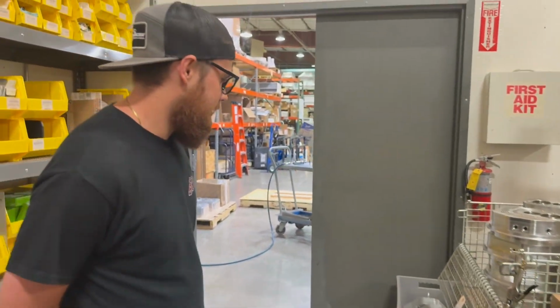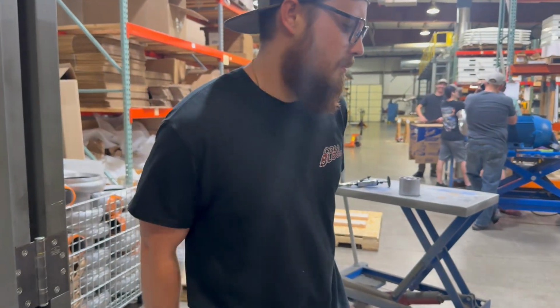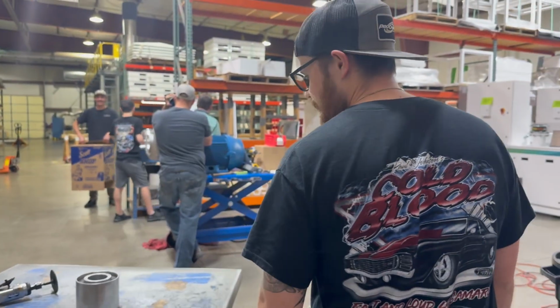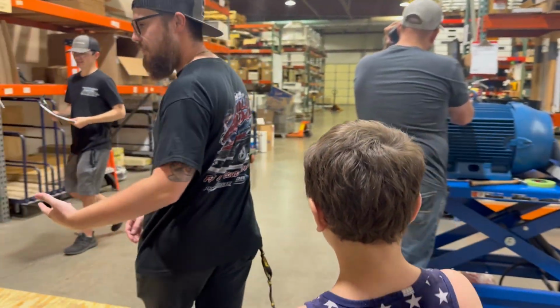But yeah, it's all, again, no different than ProCharger: all produced, handmade, hand assembled here in the United States. Just a lot bigger for the application. Exactly, it's just scaled to handle industrial use.